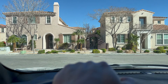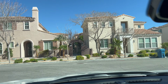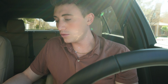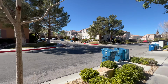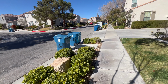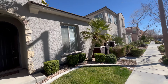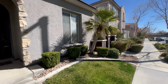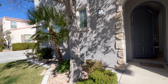Sorry, I was just paying attention to my maps. That's not working right now. But look at these little gates, these trees, the colors. It's just so cute. So we just pulled up to Cast Pebble Drive in Summerlin. Now we are in Summerlin. This neighborhood is not gated, but it is adorable. It is right off of Sahara, right next to downtown Summerlin. Like, you can walk to downtown Summerlin. And this is the home. Sorry, let me do a little full thing.